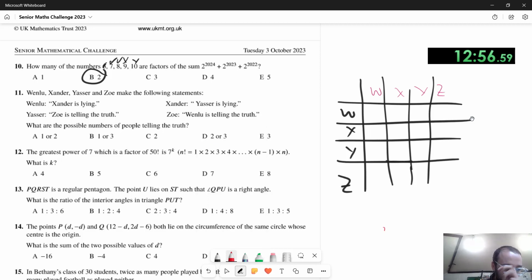Okay, if Wen Lu is telling the truth, let's just do it like this. Then Zander is lying. If Wen Lu is true, then Zander is lying, which means that Yasser's telling the truth, Zander's lying.